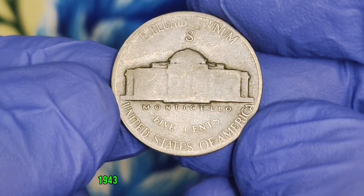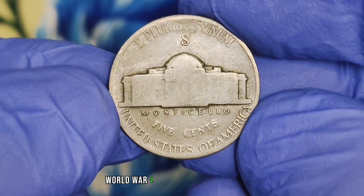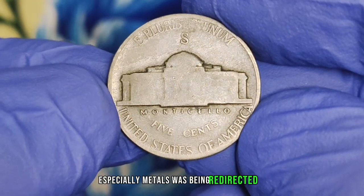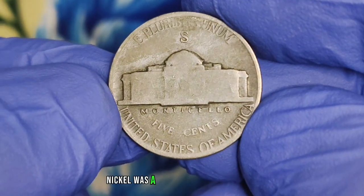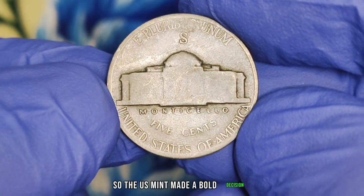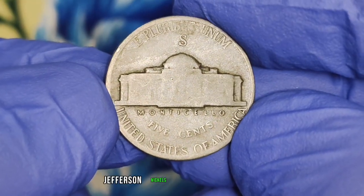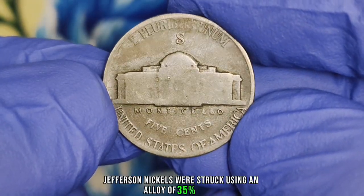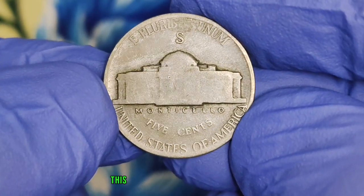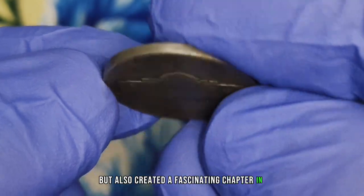The year 1943 was one of the most important times in U.S. coin production. World War II was at its peak, and every resource, especially metals, was being redirected to support the war effort. Nickel was a critical material used in military armor and weapons, so the U.S. Mint made a bold decision to change the composition of the 5-cent coin. For the first time, Jefferson nickels were struck using an alloy of 35% silver, 56% copper, and 9% manganese. This shift not only helped conserve nickel for the war but also created a fascinating chapter in coinage history.